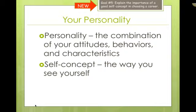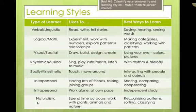Self-concept. How do you see yourself? We're going to be talking a lot about this coming up next semester when we're looking at how you present yourself on a job. Your self-concept is going to be so important because you have to have that positive attitude going in there. You have to make sure that you are confident and showing them who you are. So self-concept, you guys have to work on that. Make sure that you do a great job with that.